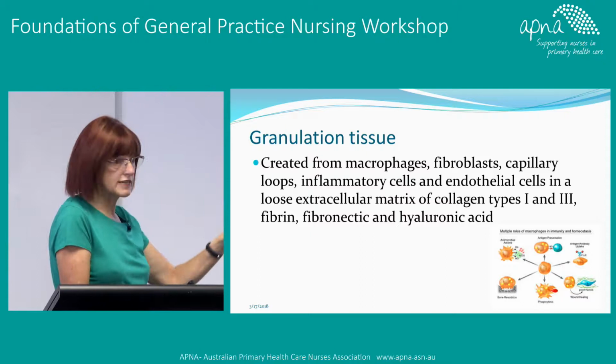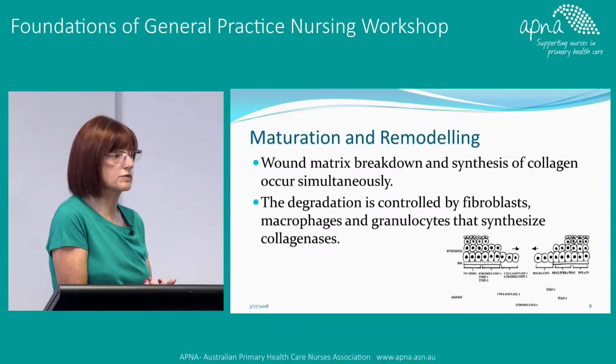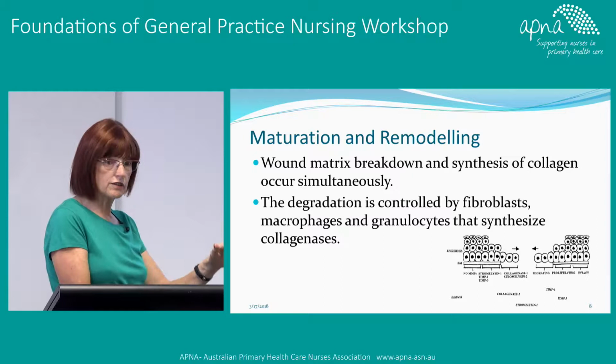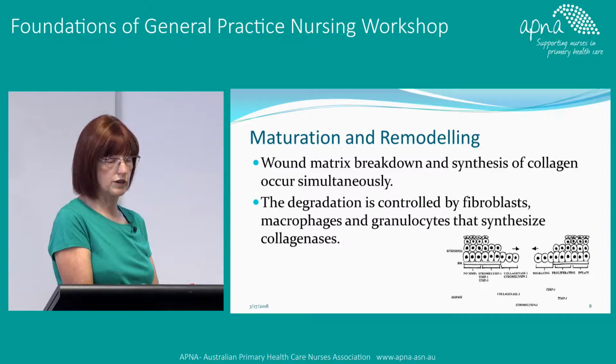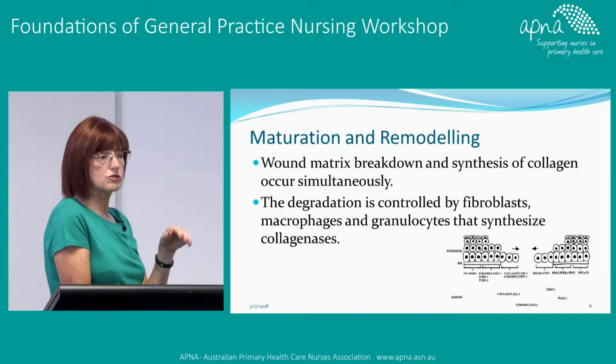The wound matrix then begins to break down. Amazingly enough, you've put all this scaffolding there and then you start to break it down. Why would you do that? Well, because you don't need all those blood vessels that you grew to heal the wound. Once you have skin formed on your wound, there is this breakdown process going to occur. We break the collagen down because we don't want heaped up collagen. We want it nice and soft and supple. And we start to change the blood vessel structure within the wound.